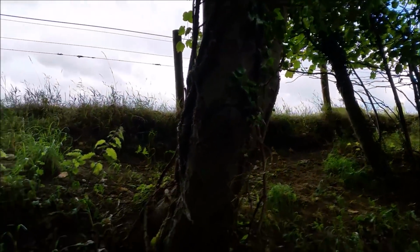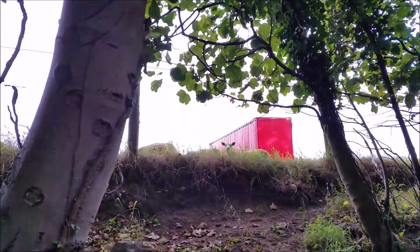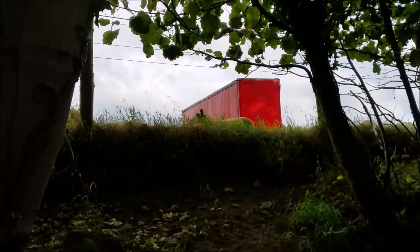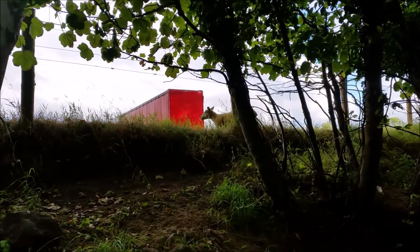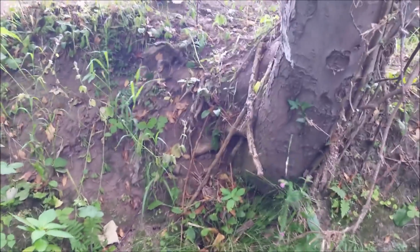Oh, I'm being joined by some little sheepy sheep. Hey sheepy. Hello. Well, it's very tempting to go and say hello. Hello. Ah, they've all been sheared. Well, in this heat, I'm sure they'll probably appreciate it. Oh, sheepy sheep. Oh, I just want to go and cuddle one.